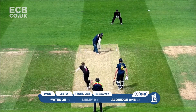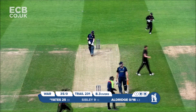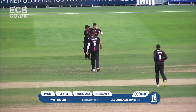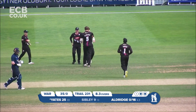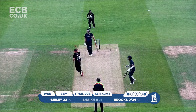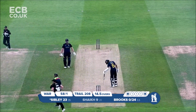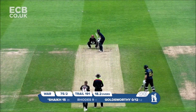Aldridge goes in. This is driven in the air. Oh, a tremendous catch at extra cover. What a grab that is. Yates pushing hard at the ball. He was there too soon. As Brooks comes in to complete the over, Sibley drives to extra cover in his court. It's a lazy one from Dom Sibley. He was there too soon.